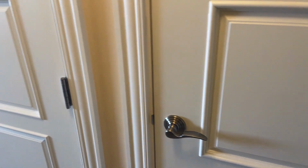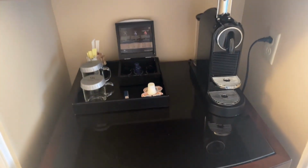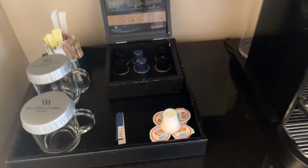All right, so that's essentially your entryway. You've got the door behind me, the bathroom to your left, closets to your right. Then just a little further to your left is sort of your dry bar area. So you have your coffee here.